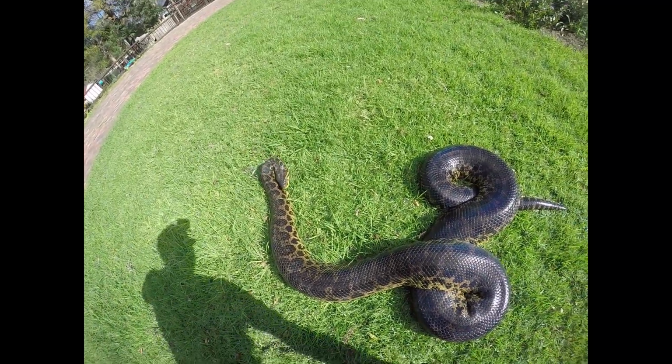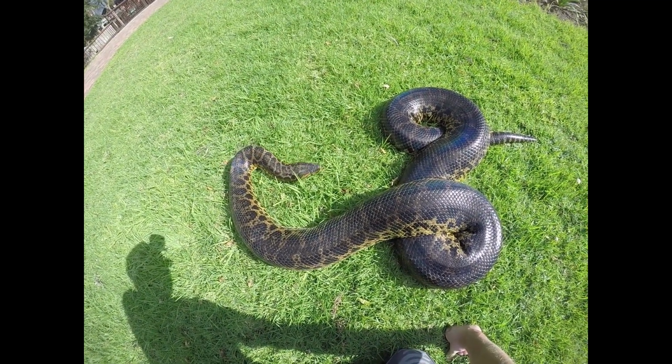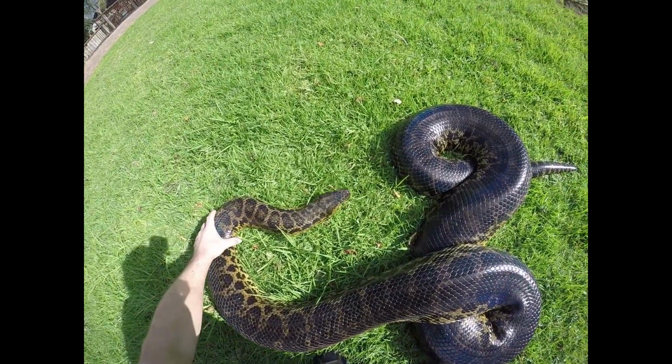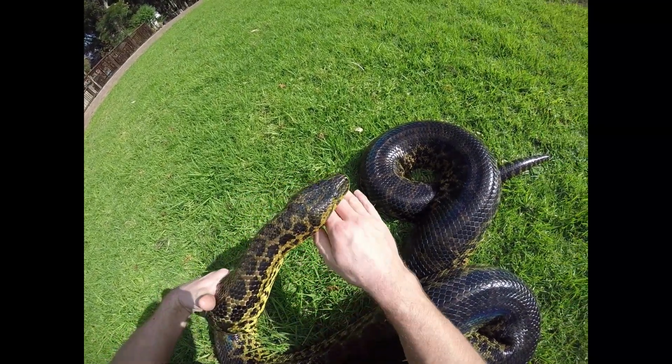You know, if an anaconda is wary of you and feels threatened, they sometimes just smell your skin and bite to protect themselves. So this girl here, I haven't handled her in ages, but she's a real puppy. She's very chilled.